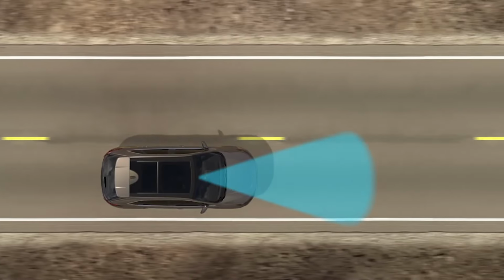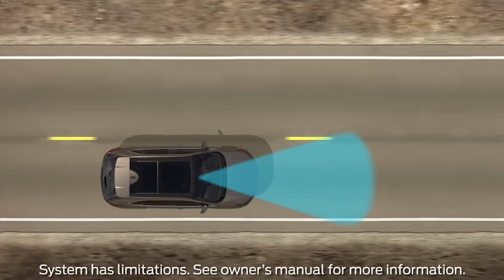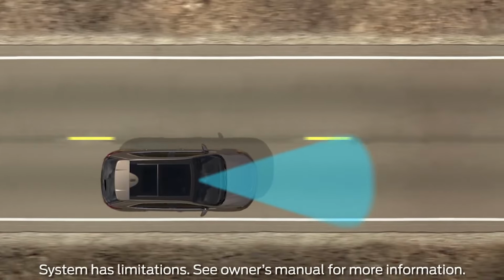And the lane centering is really cool because with the cruise activated, it'll keep you in the center of your lane. So it doesn't need to use a lane keeping system. So it's a little bit different in that.